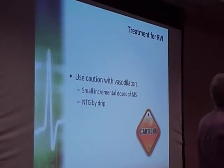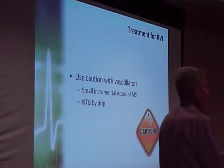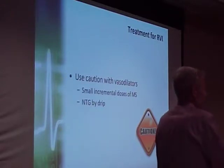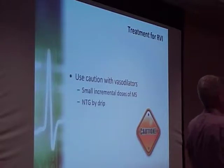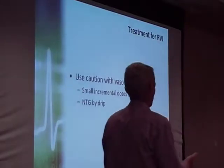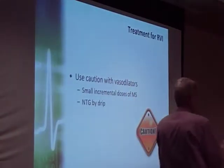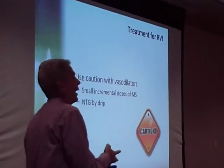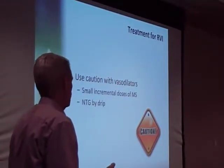What is aspirin? Aspirin, believe it or not, as an antiplatelet, also has blood pressure effects. It causes low blood pressure. Not to the degree that you're going to see with nitro and morphine, but it does have that side effect as well. Most people don't understand that. You consider giving aspirin but not nitro. I might initially give them aspirin, but I might hold off on the other stuff until I feel comfortable with the volume status of that patient's body.